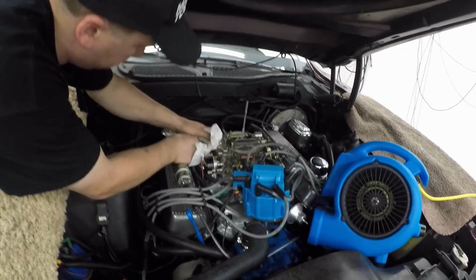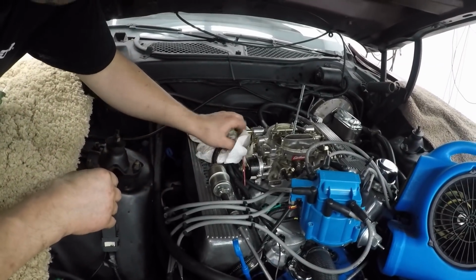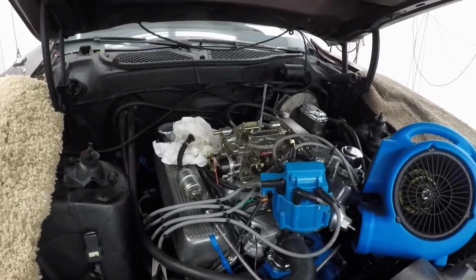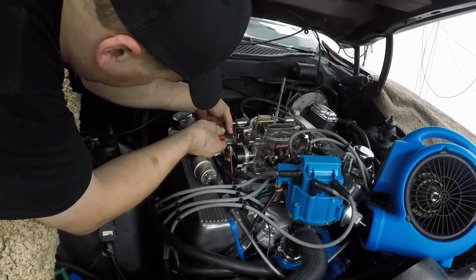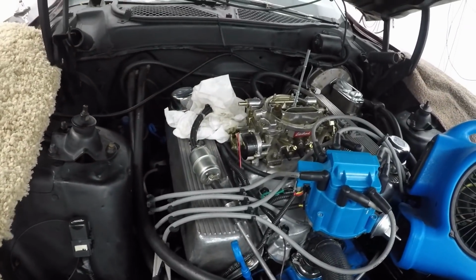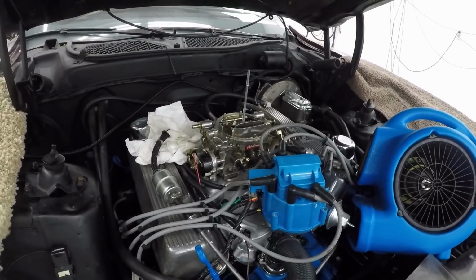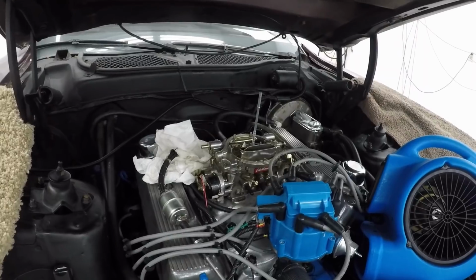Got the fan on because it's about 1 million degrees. Got to cool it down at the same time so nobody burns their fingers. Just flip that little cover loose. Take all the screws out, and when we open it up, I'll be back then.